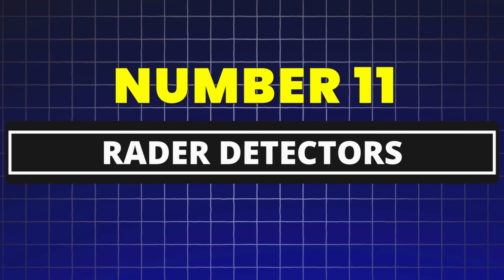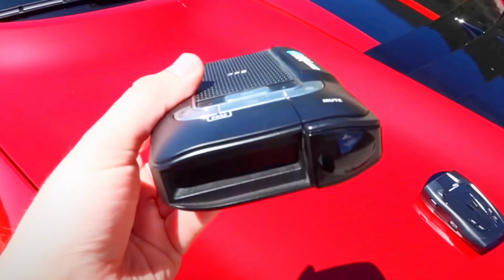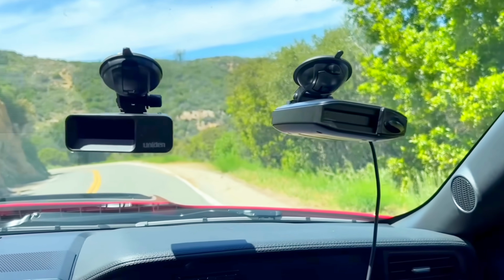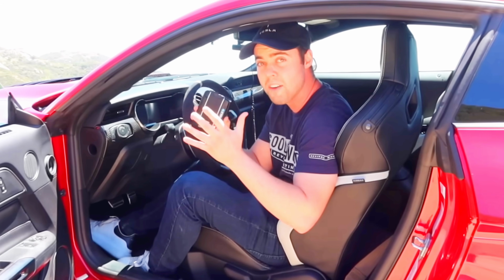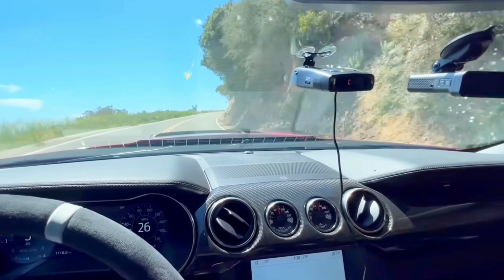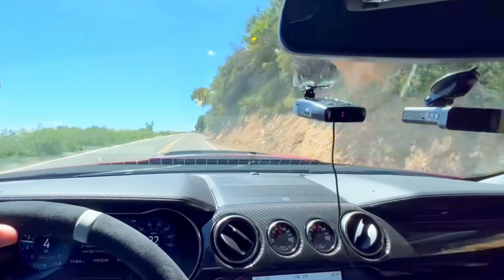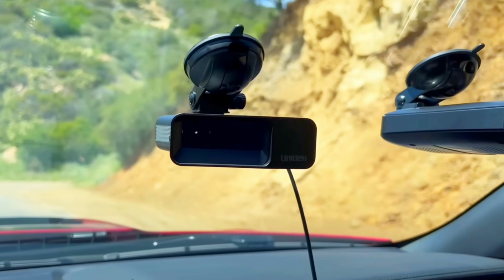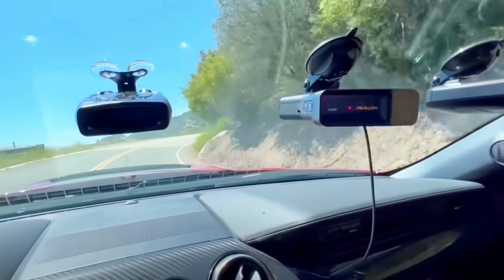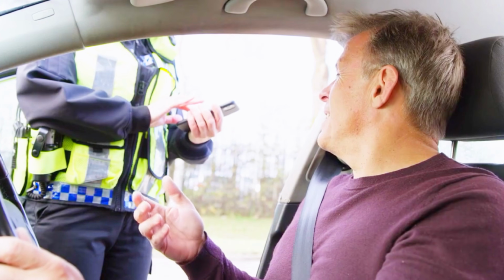Number 11. Radar detectors. Radar detectors are completely illegal in Virginia and Washington, D.C. for all vehicles. Illegal in commercial vehicles in Illinois, New York, and New Jersey. And some states won't let you mount them on windshields due to obstruction laws. The irony? Most truckers run them illegally because of commercial vehicle restrictions. Even where legal, mounting restrictions can still get you tickets for obstructed vision.